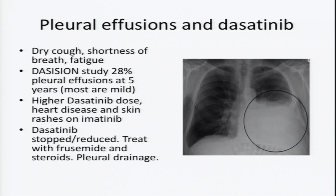What we do know is the people who develop these problems, fluid on the lung, tend to have higher dasatinib doses. They have underlying heart disease, and I'm not sure why, they tend to have skin rashes on imatinib. And these pleural effusions can reoccur, but they can be treated with, as I say, furosemide. It's sometimes a real tricky balance if you're responding well to these drugs but you're having side effects, because people are living longer, but we want you to have good quality of life, because that's what we're here for.